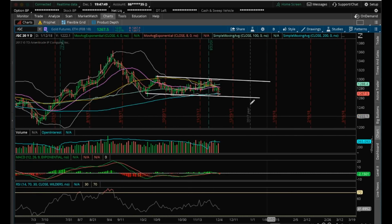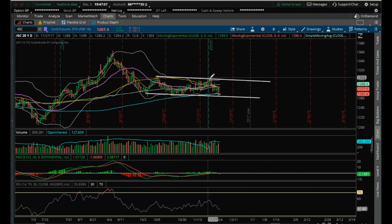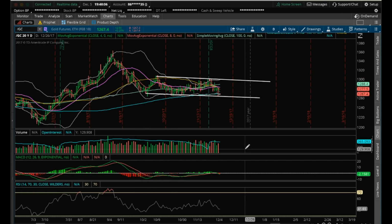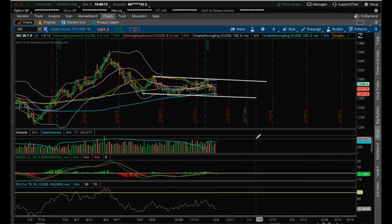So not a bad looking channel here, because we do have 2 touches at the top. Well, more than 2 touches if you're counting the multiple candles. We have multiple touches at the bottom here, but on this wave we have 2 touches at the top, and we have 3 touches now at the bottom. So potential channel to play here on gold. If it continues to play out, that is something that will be interesting to watch.